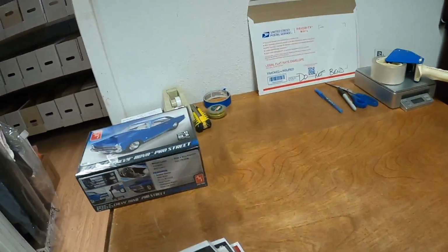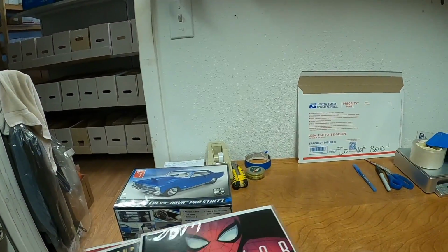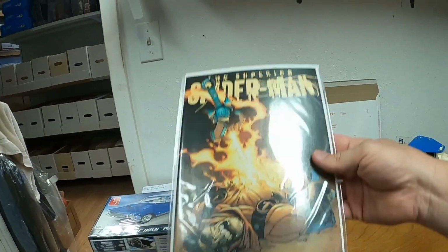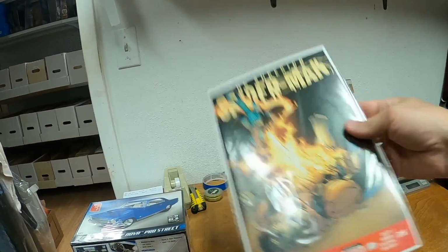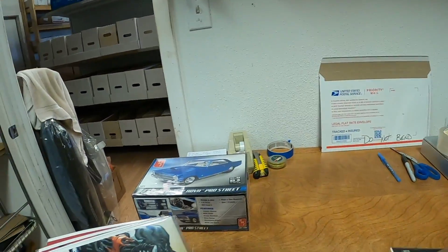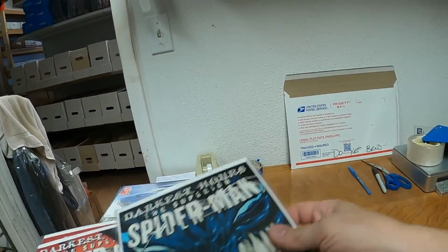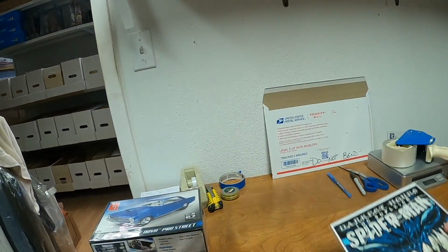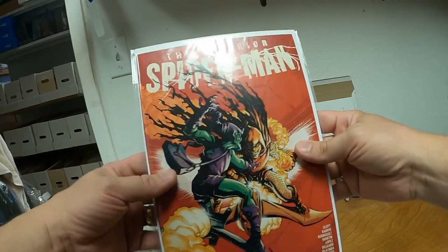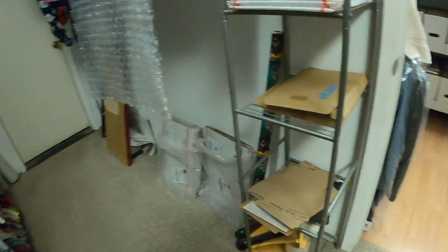Okay, now we have a buyer that bought 7 comic books. And they are all Superior Spider-Man. Issue number 10, 16, 22, 23, 24, 25, and 26. We're going to put those in a Tyvek envelope.